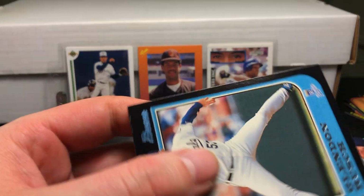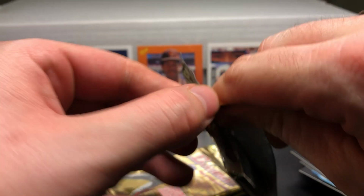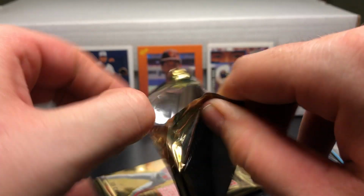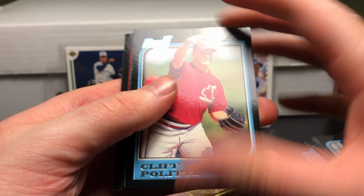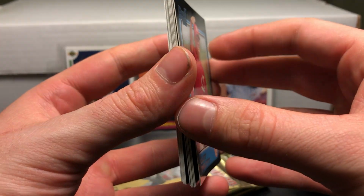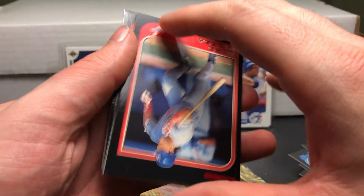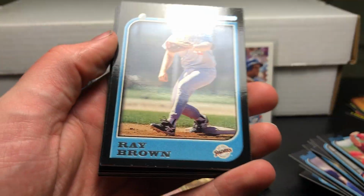Lance Johnson and Glendon Rush. So randomly inserted. I'd have to look up to see, because this checklist has 45 prospects you can get autos from, and I don't think we're going to get one because I just don't feel it. But that is a horrible way to judge whether one gets autographs or not.